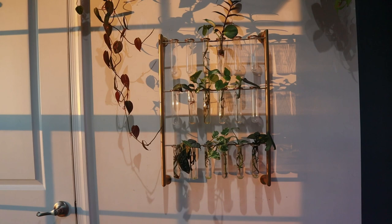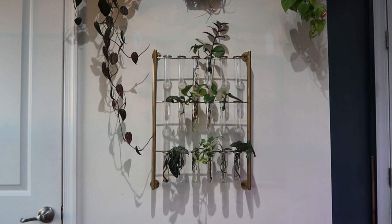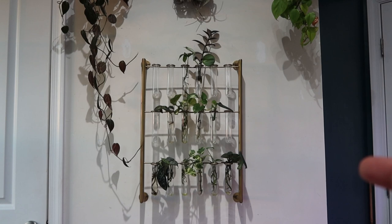This is the Hilton Carter prop station. Okay, so I had to switch cameras because the other one ran out of batteries, so sorry if there's any change in quality. But this one, as I was mentioning, is the propagation wall stand from Hilton Carter when he released his Target collection. But this one was only available on the website, and I got it for $50.